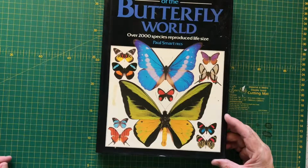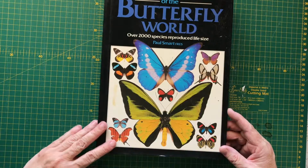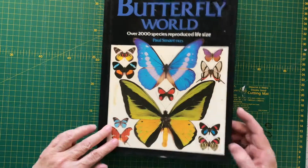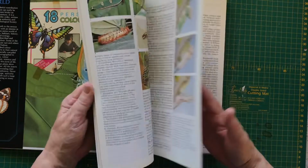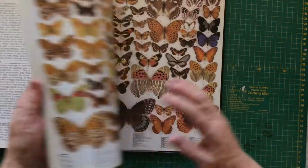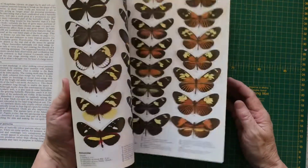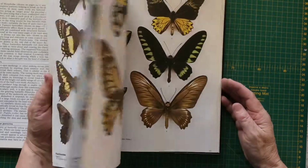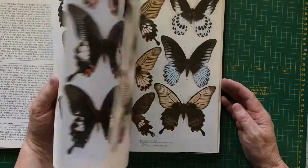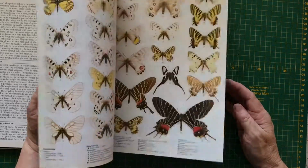These next two I'm really excited about. This is an encyclopedia of the butterfly world, and it's got a bit of writing and a few butterflies in there, but as I flipped over, I just found pages and pages of all these beautiful butterflies, big ones, little ones. So I was really excited. I hit the mother lode, I said.